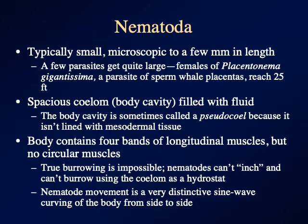There's a spacious body cavity filled with fluid. For technical reasons that we don't need to get into here, that cavity is sometimes called a pseudocoel because it isn't lined with the same type of tissue that a true coelom is, but I'm not going to say much about that here. The body has 4 bands of longitudinal muscles, but it hasn't got any circular muscles, and longitudinal means running from head to tail. So when a nematode contracts one of those muscles, it bends to that side.